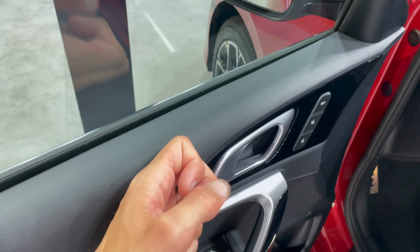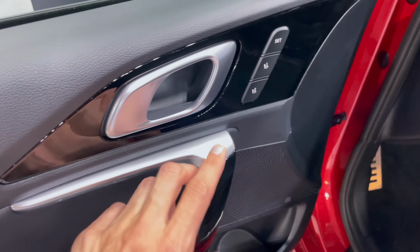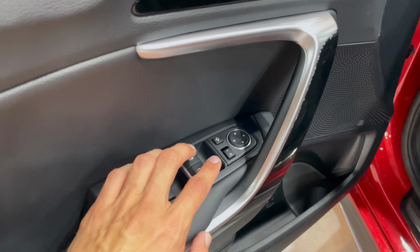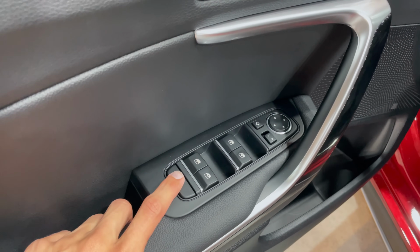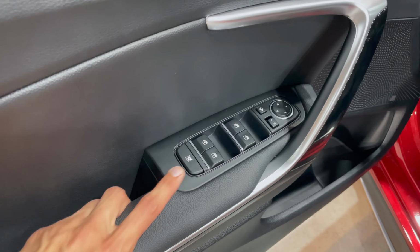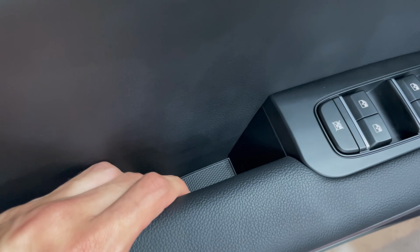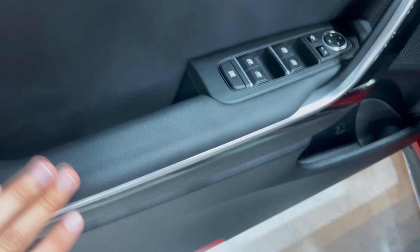Interior materials, this is soft. Same design, memory seats, chrome, a little bit of piano black, bar windows. You can lock the rear. This is nice and soft as well. You have a little rubber here. This is padded with leather and then hard plastics on the bottom.